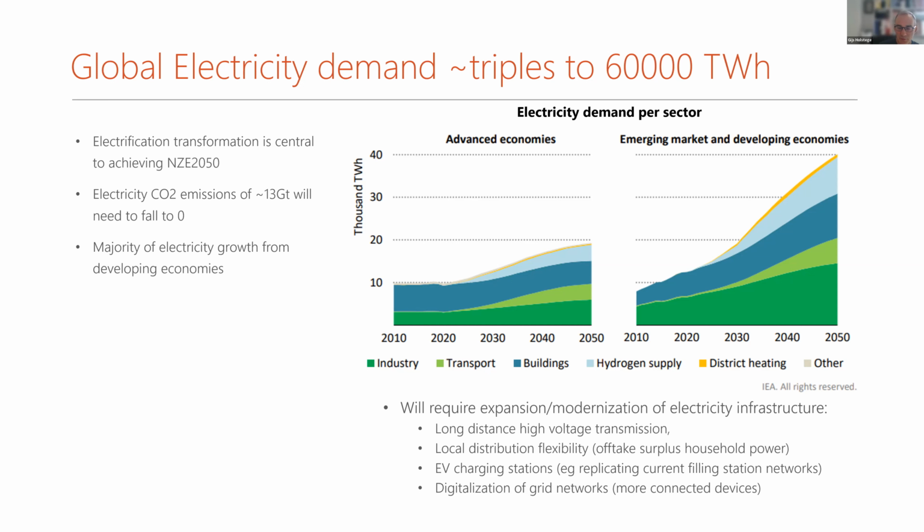But electricity networks that have taken 130 years to build need to more than double in total length by 2040 and increase further. So this is a huge area of activity that is starting to happen and requires quite a lot of investment as well.